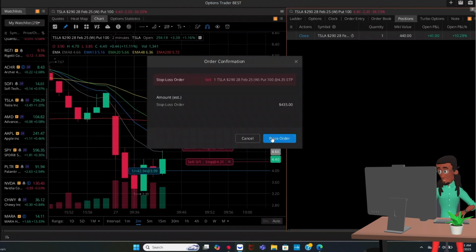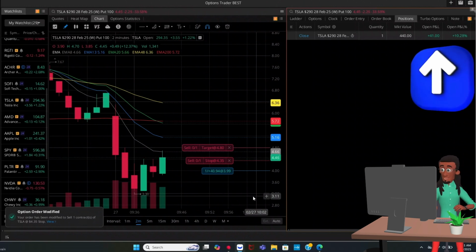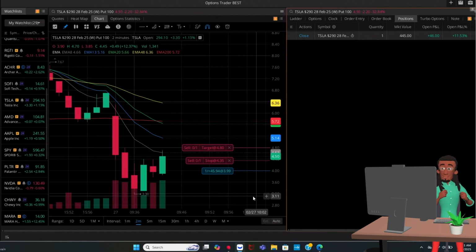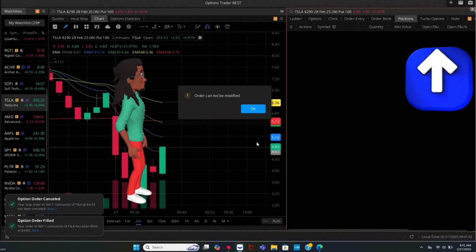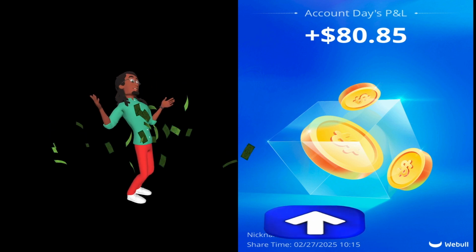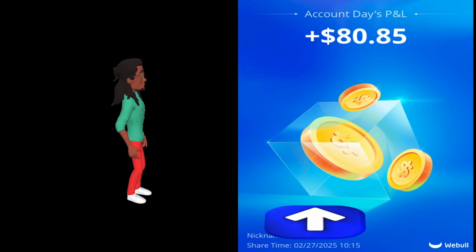So look at that. Boom. And then my target, did my target get hit? Okay, not quite yet. I'm up 42. I'm up 48. So yeah, I raised my stop loss up. Boom, and I got stopped out. Up 80, 85, it hit my target and stopped me out.